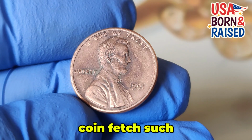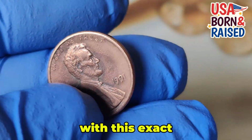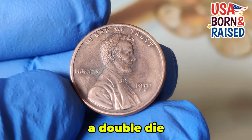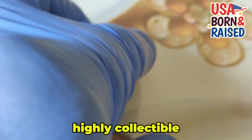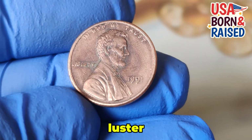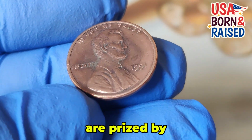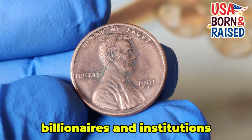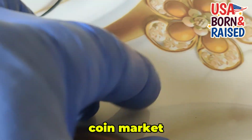Part number 5. What makes a coin worth millions? Why did this coin fetch such a massive price? Let's break it down. Only one example is known to exist with this exact combination of copper planchet, mint state perfection, and error. A double die obverse, which shows visible doubling in the inscriptions. These errors are highly collectible. Graded MS70 red, the highest grade possible, with brilliant red luster. Coins with unique backstories, especially those involving minting mistakes, are prized by high-end collectors. As numismatic investments grow, billionaires and institutions are pouring money into rare coins. This adds immense competitive pressure in the high-value coin market.